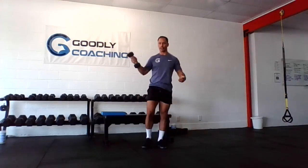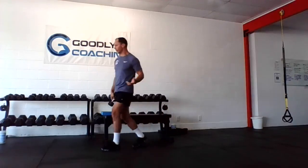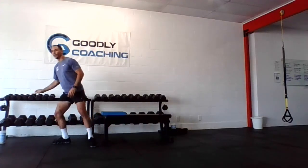Maybe I go behind my head and then bring it over to the other side. So there's a lot of different ways you can transfer weight from left to right. That's also going to be a little bit of progression or be a bit more challenging to help you with your balance exercises. So that's kind of a great way to start.